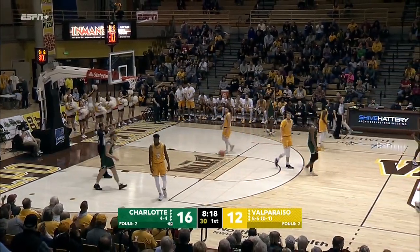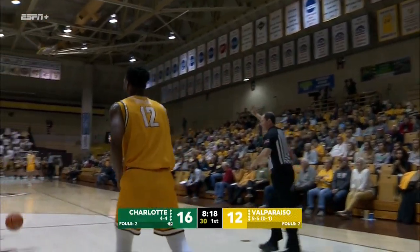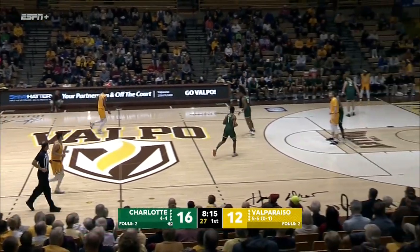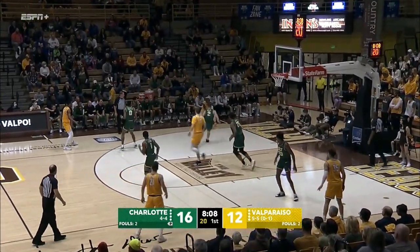Another long possession for Charlotte. Valpo's been so good defensively for the most part. They're struggling to put the ball in the basket, and they're down 4. That was textbook half-court defense. You know, both of these teams are really trying to run pack-line defense, and that's sort of mucked things up for both of them offensively.